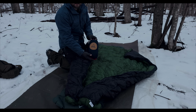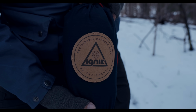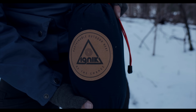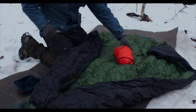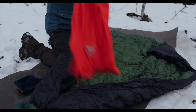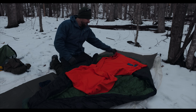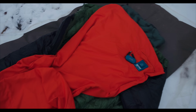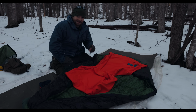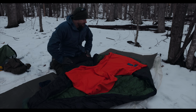Everyone, this is the heated sleeping bag liner. Ignik, sustainable outdoor heat, be the change. I'm not entirely sure what that means exactly. These are my thoughts on this product so far. First off, there's only a very short zipper to get inside of this. It's about 1 foot long on the right hand side. I would personally like to see a zipper that goes all the way down to the footbox so you can easily get in and out of it, especially when you're going to be using this product primarily for car camping.